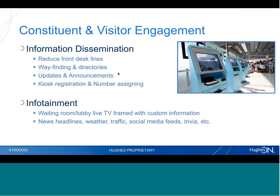If you're thinking this is something that you need, then you need to engage a provider who can meet the demands that you have. And then again, the infotainment, same with the customer or constituents. You want to keep them engaged in the waiting room, and also serve them information along with the live TV, as we talked about in the break room. Same goes for the constituent or visitor. You're just serving them the information that best fits them, not your employee, obviously. So you can complement live news or sports with your agency information.